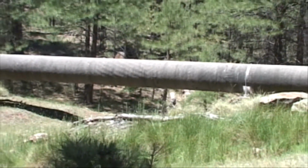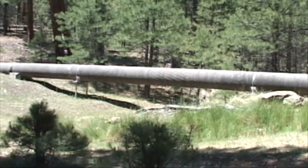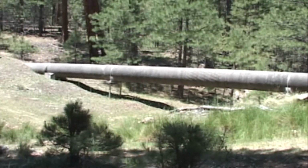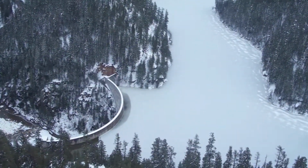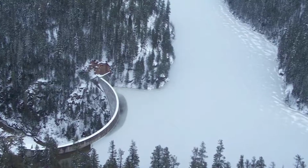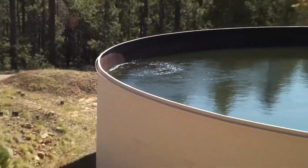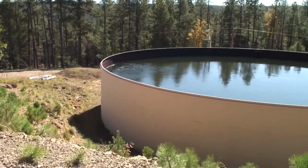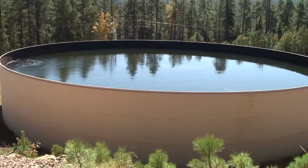In order to accommodate the rolling terrain on its 12-mile journey, some 22 sections of the pipeline were built above ground in order to traverse the arroyos. In the wintertime, when the reservoir freezes, water is shut off and the pipeline is emptied. In the spring, a small pump is turned on at the reservoir, and a 2 million gallon priming tank on the pipeline is filled in order to begin the process of sending the water down the rim.